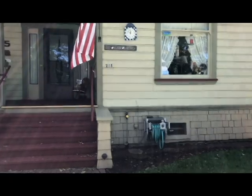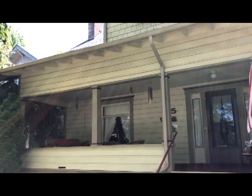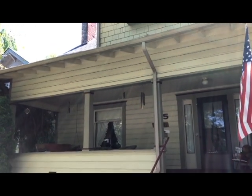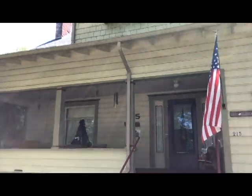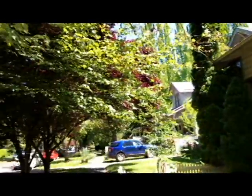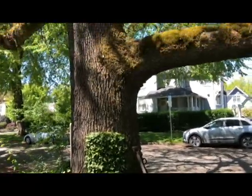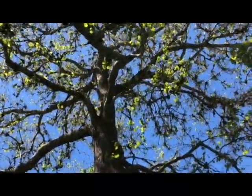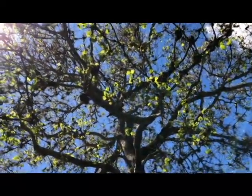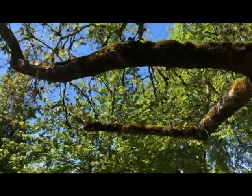The original owner of the house was Dr. Walter Brown, who was a professor of horticulture at Oregon Agricultural College from 1913 to 1942. And he planted a very beautiful hybrid sycamore tree that's in front of the house. Another interesting feature is that this house has only had 3 owners over its life since 1928.